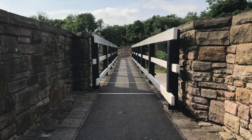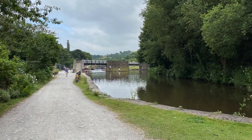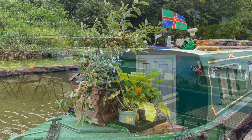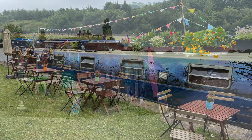Seeing the peace and tranquility here, it's really hard to imagine it, but once this was a bustling hive of activity. Today it's just a lovely place to wander around, look at what the trade boats have to offer, and just enjoy the peace and quiet.